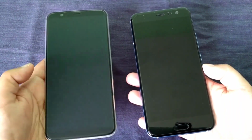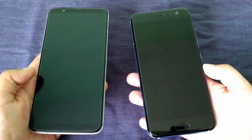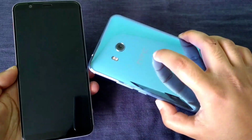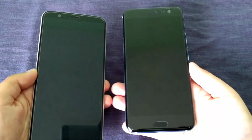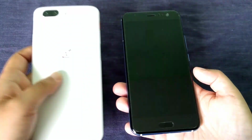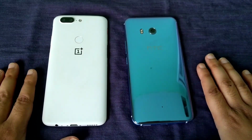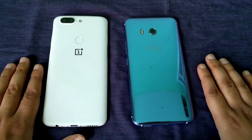I also like that the 5T takes on that slimmer design, so it's got the 18:9 aspect ratio, making the phone itself thinner, whereas the HTC U11 is using the 16:9 aspect ratio, so it's a little bit wider. So for that, I do give it to the OnePlus 5T on how it feels, as well as the material. Now, big difference here, there's some people who prefer glass back, some people who prefer all metal. My personal preference is the all metal, because it's more durable.